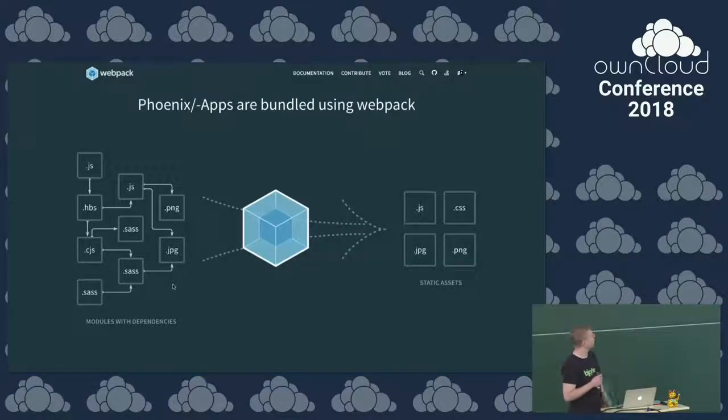And last but not least, Phoenix and Phoenix apps are bundled using Webpack. Webpack handles our .vue files. The guys told you about Vue files; we're going to go into that a little later. And it supports asynchronous chunking, which is really awesome.